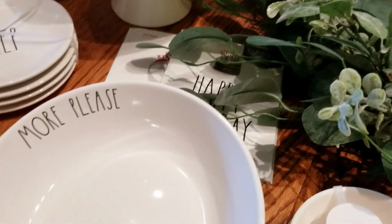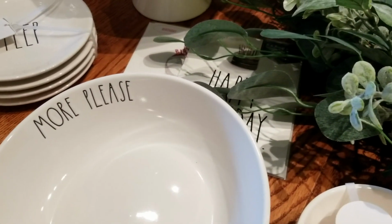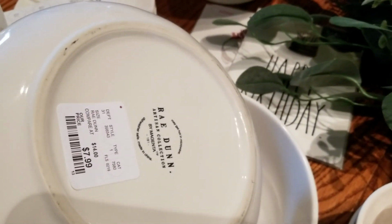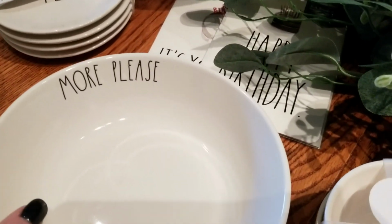So yesterday, it was so beautiful here. We got some sunshine. The weather was warmer. I did take a lunch break, and I ran into Home Goods, and I found these bowls. And they just say more, please. And they were $7.99. And they were just kind of sitting by themselves. I don't know if they were a return.